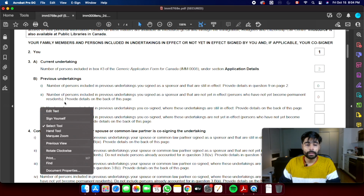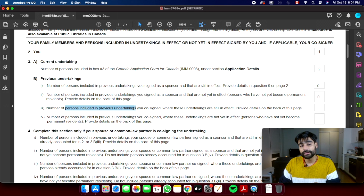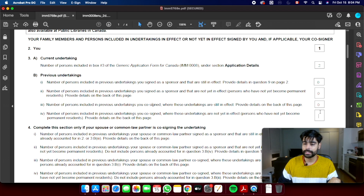3B3, number of persons included in previous undertakings you co-signed. So for this scenario, let's assume you have never co-signed any application. Okay. We are going to talk about co-signing next, but for the purpose of this scenario, no co-signing. So just list 0 and 0 again.